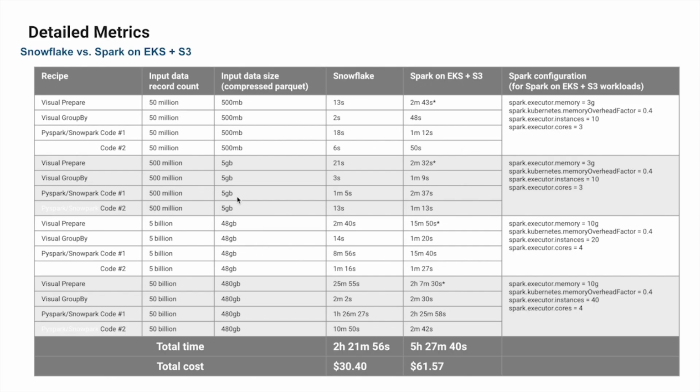Here's a table going row by row. So, specific Dataiku recipe, how big was the data, and then the amount of time it took for this to run. So for example, a visual group by on 500 million records, 5 gigs, took Snowflake 3 seconds to run versus Spark on EKS plus S3 about 1 minute and 9 seconds to run. So kind of interesting here.